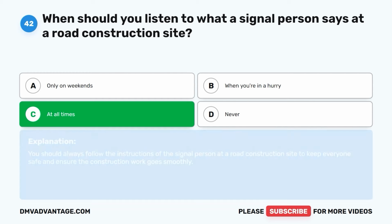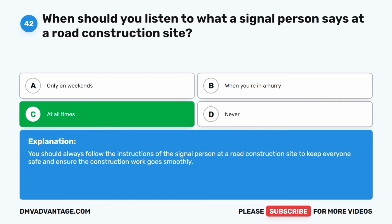At all times. You should always follow the instructions of the signal person at a road construction site to keep everyone safe and ensure the construction work goes smoothly.